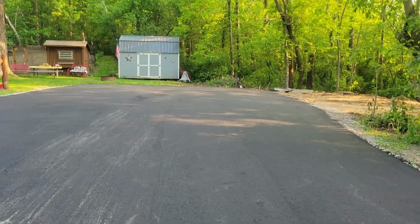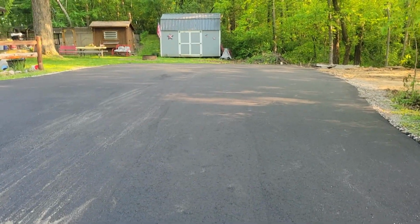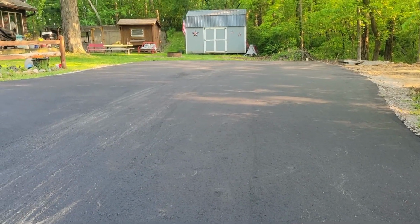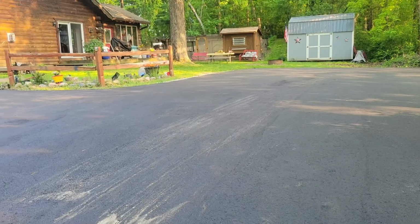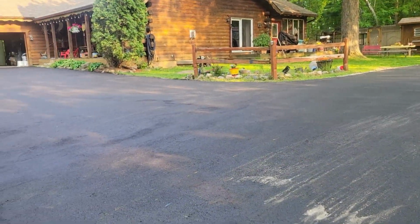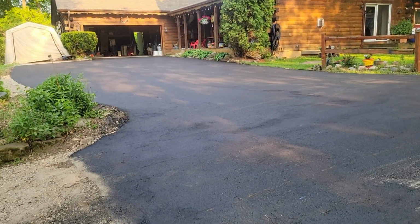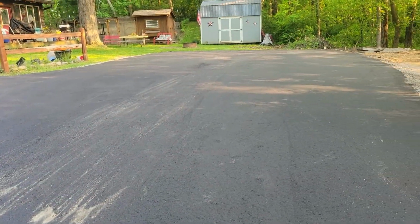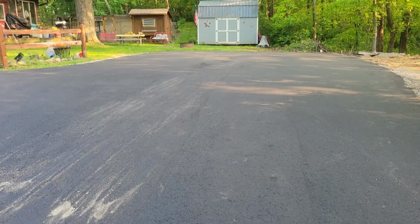Today is Tuesday afternoon, so tomorrow we can start walking on it actually, but we'll probably refrain from that, and can't drive on it until Thursday, but you can still feel the heat coming off of it. But yes, section number one of the driveway is finished. We still have to do the rest of the driveway coming up here. And the rest of the driveway, we'll probably just do recycled blacktop going down it.